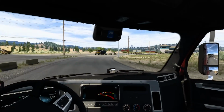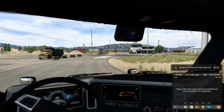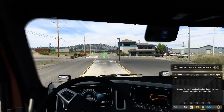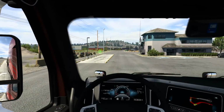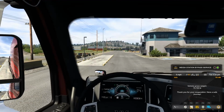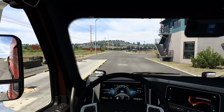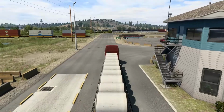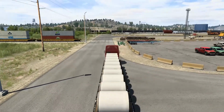Alright, let's go. A little short there. We gotta pull in? Well, that's interesting. Pull in on the way in and out? What is this? This is new. I've never seen this before, at a drop-off point? That is very interesting. He's watching us. He's like, not on my watch.